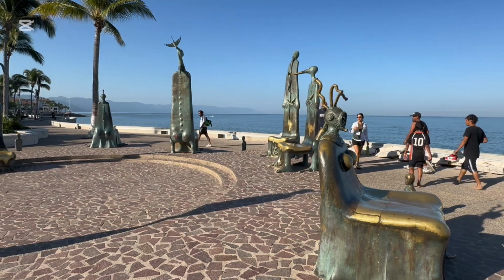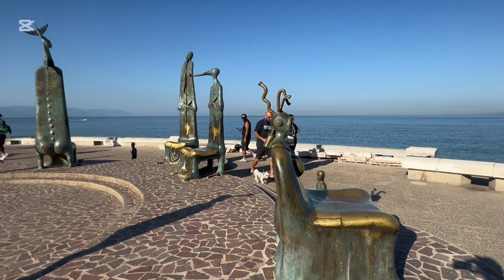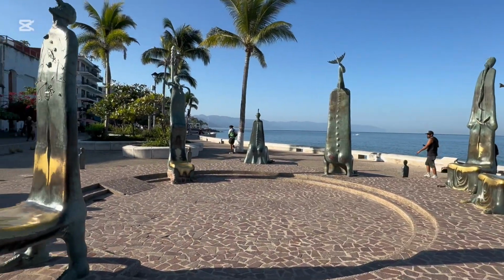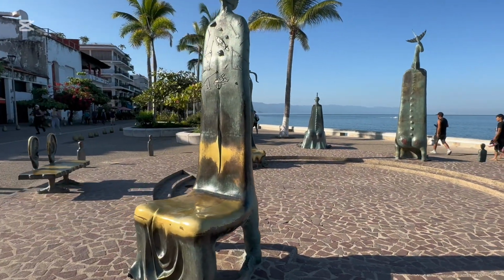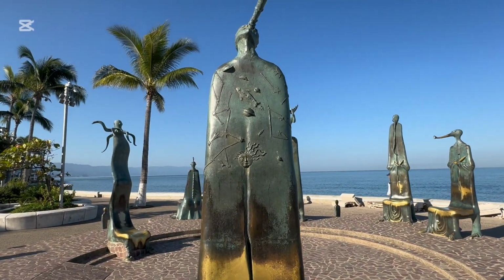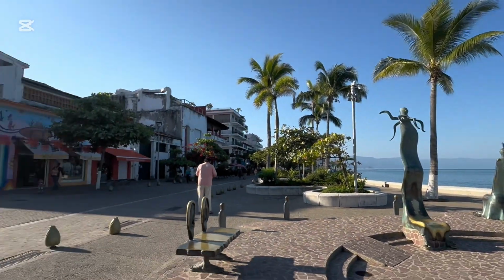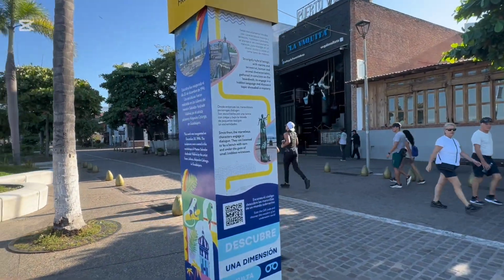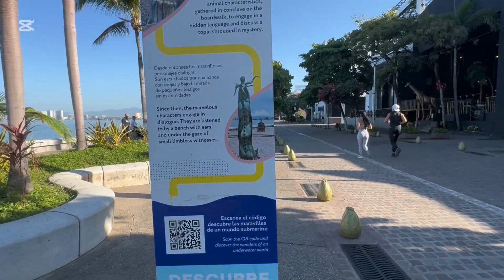Again, we got another whimsical sculpture. This one seems to all be sea creatures, but they're all made into chairs, so lots of people stop here for interesting pictures. What they've done recently as well is installed some of these booths, which will actually describe the sculpture. You just have to scan the QR code here.